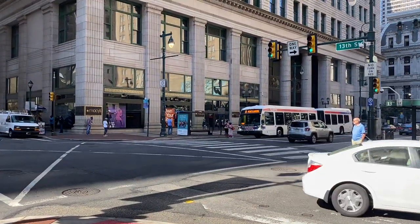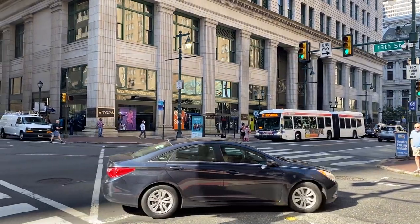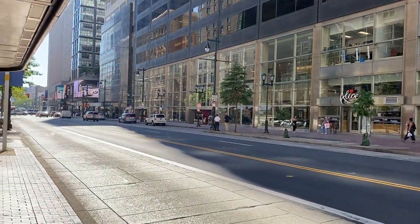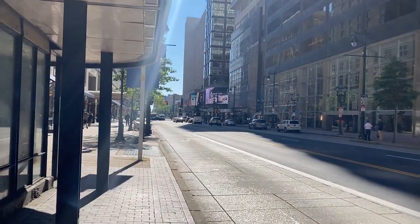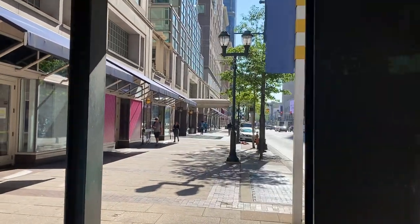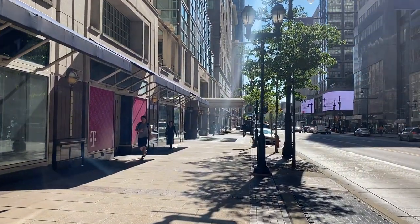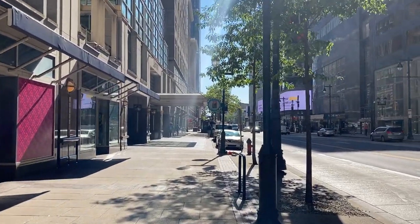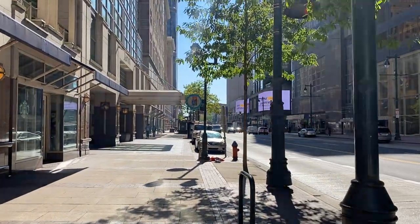So a lot of these businesses were repurposed too. That, from what I heard, used to be a John Wanamaker's. There was a lot of other businesses like Strawbridge & Clothier. A lot of other ones. There used to be something called the Gallery here back in the day. The Gallery used to be a spot to hang out at. It was kind of like a mall. It was like our very own mall in Center City, Philadelphia.